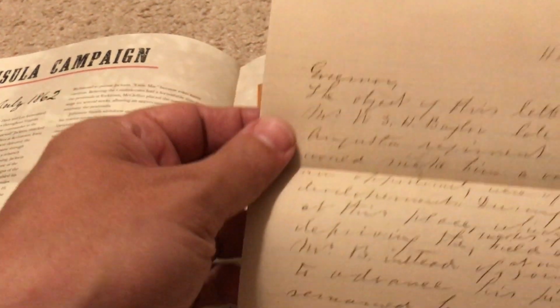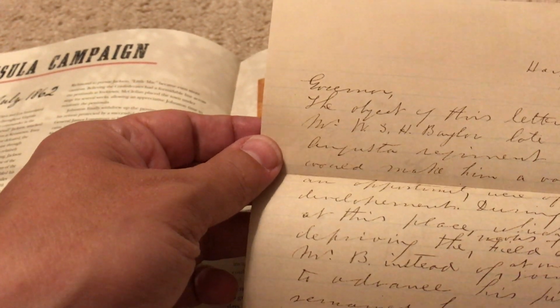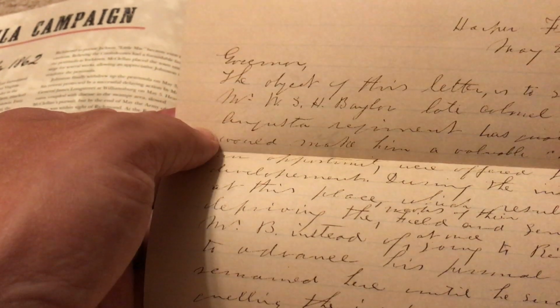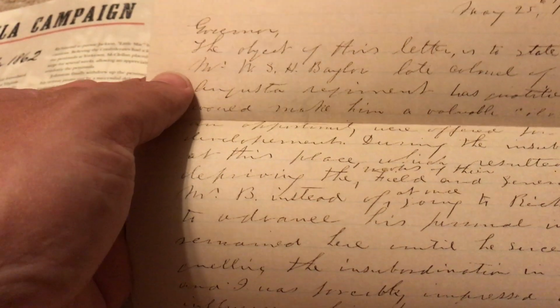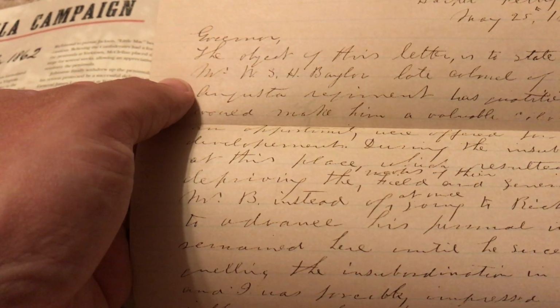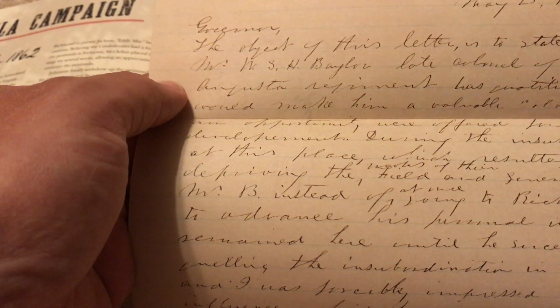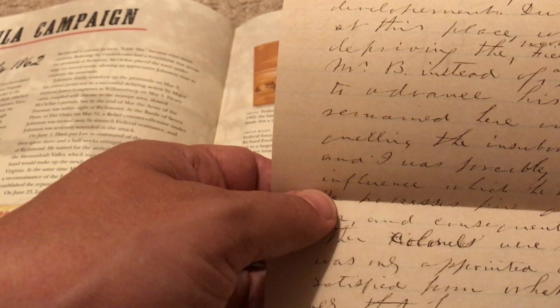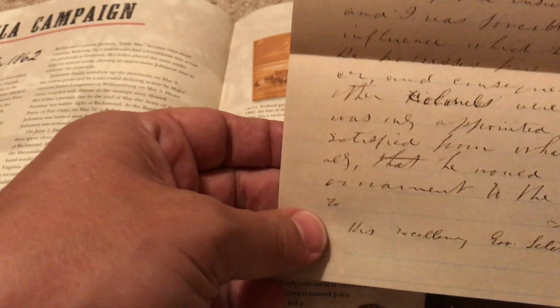Okay, this is a letter written by Stonewall Jackson. Harper's Ferry, 1861. I guess without reading the letter, the interesting thing to take note of is the very precise handwriting, and he was an interesting guy.